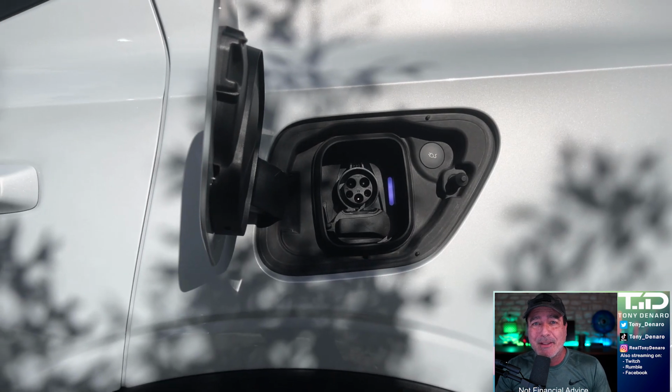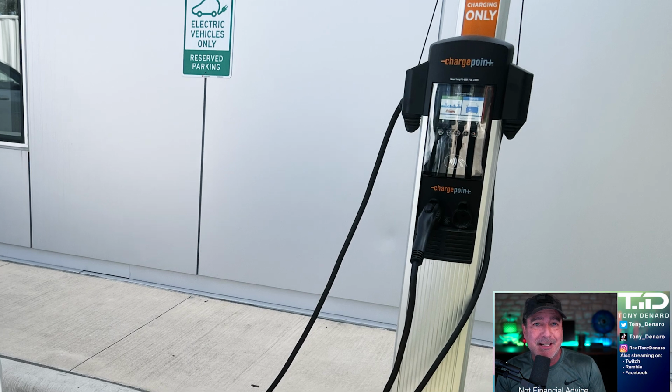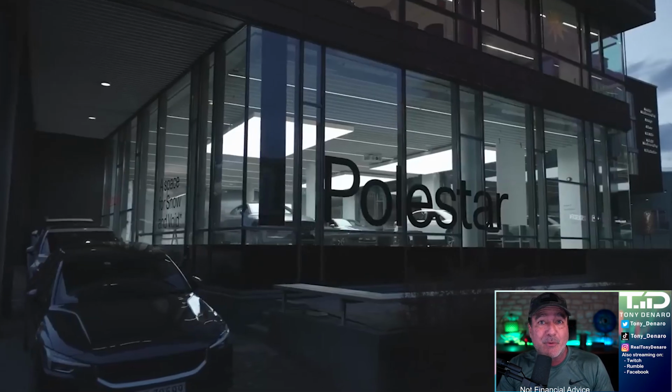Okay, Tony, enough about the Polestar 2. This isn't a vehicle review. We're here to learn about Polestar stock. Is this a good investment? Is Polestar going to rise to the top in the EV market? Is it going to be a contender? Would I consider investing in this stock for the long term?